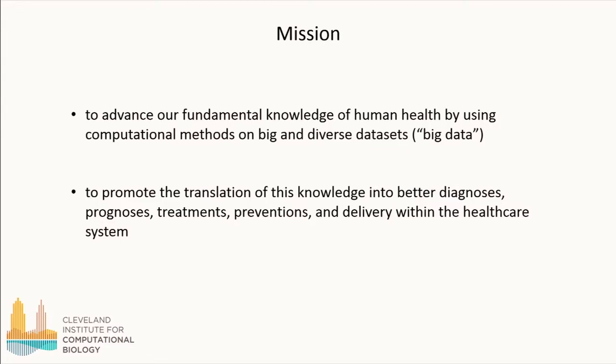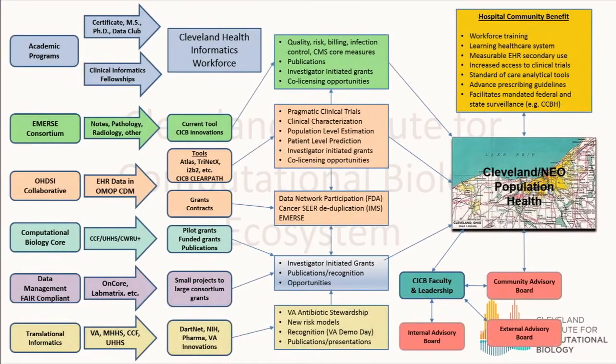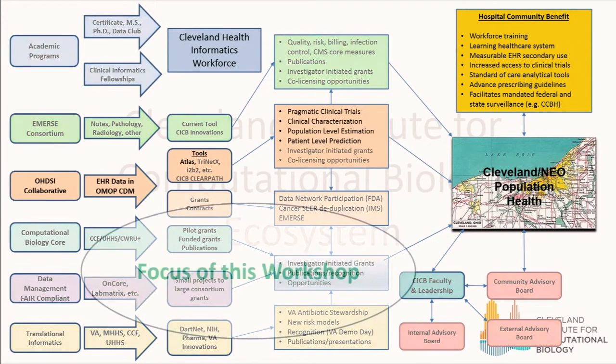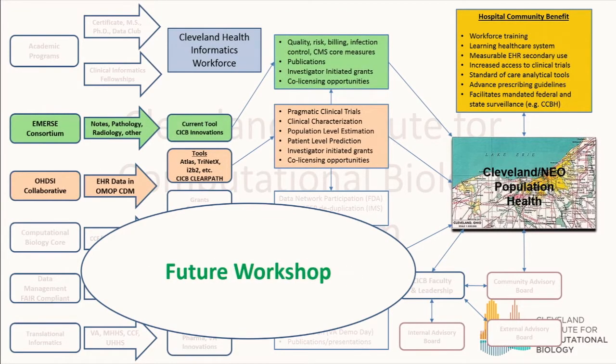So how do we achieve our mission? We do it through what I like to call the Cleveland Institute for Computational Biology ecosystem, which is composed of various aspects such as our academic programs and our cores. But today we're focused really just on our participation in the OHDSI Collaborative. In the future, we'll focus on how you take things from this collaborative and extend them with tools such as Immerse, which lets you search through unstructured data from the EHR and other feeder systems.